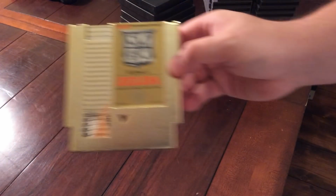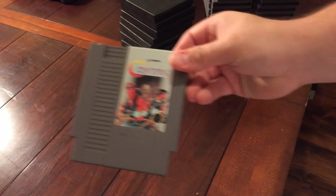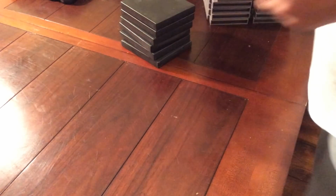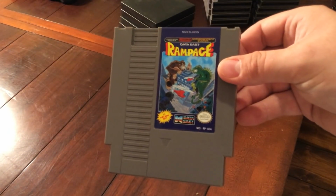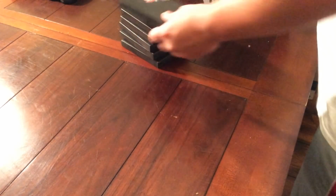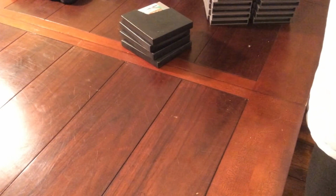The Legend of Zelda. Finally, a working copy. Man, they're dusty. A lot of cleaning to do. Contra, a working copy. I can get rid of my two non-working copies. And I'll probably make like clocks out of them or something. Rampage. Mario Brothers. Duck Hunt. Clash of Demon Head.